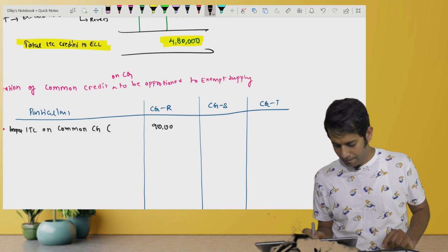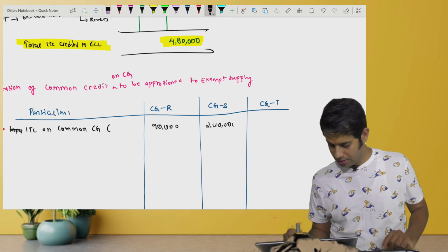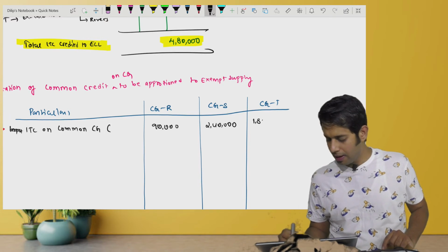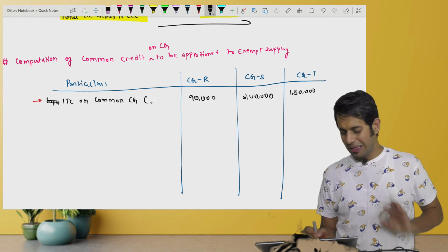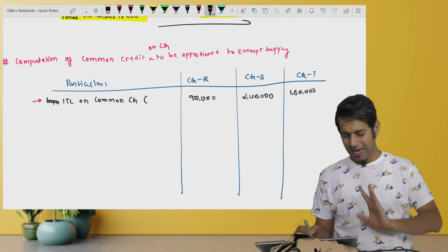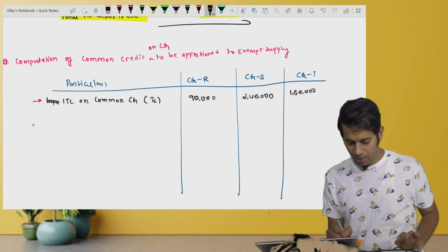90,000 for R, 2,40,000 for S, and 1,80,000 for T. Now individually they are called as A, collectively they are called as TC.